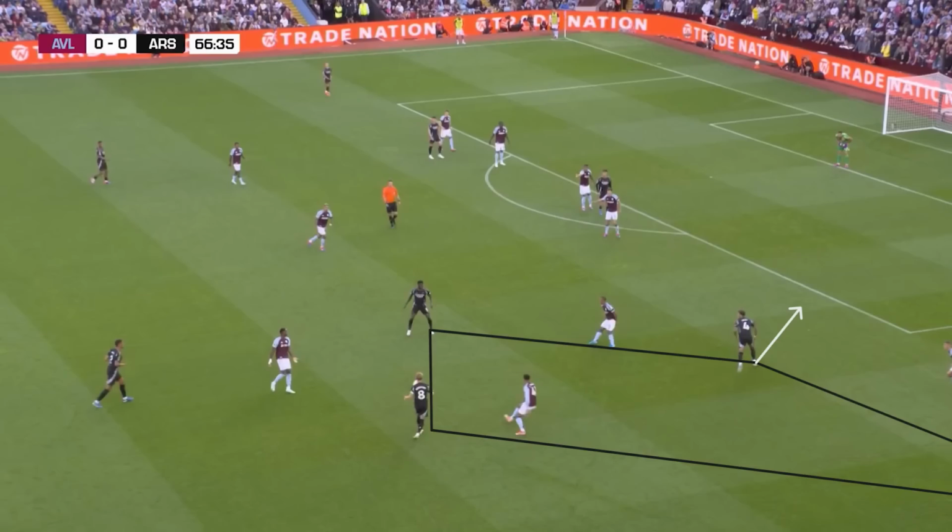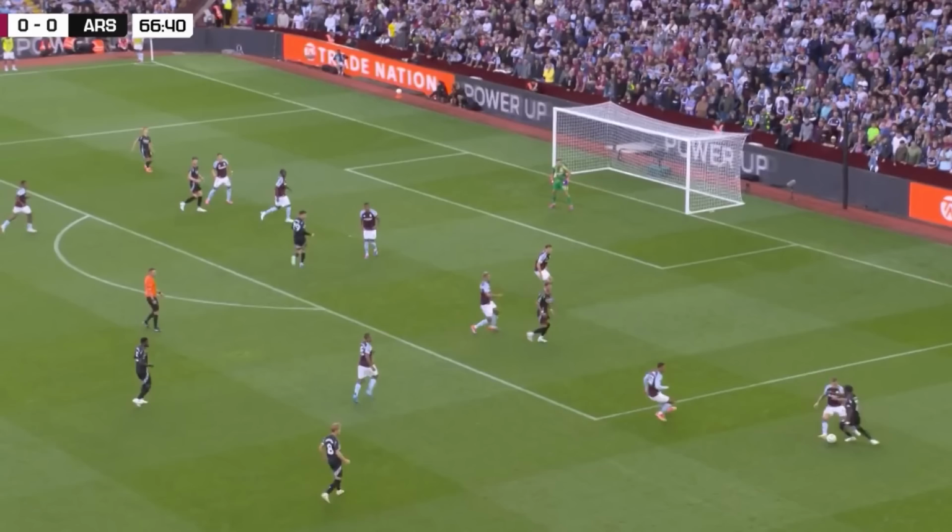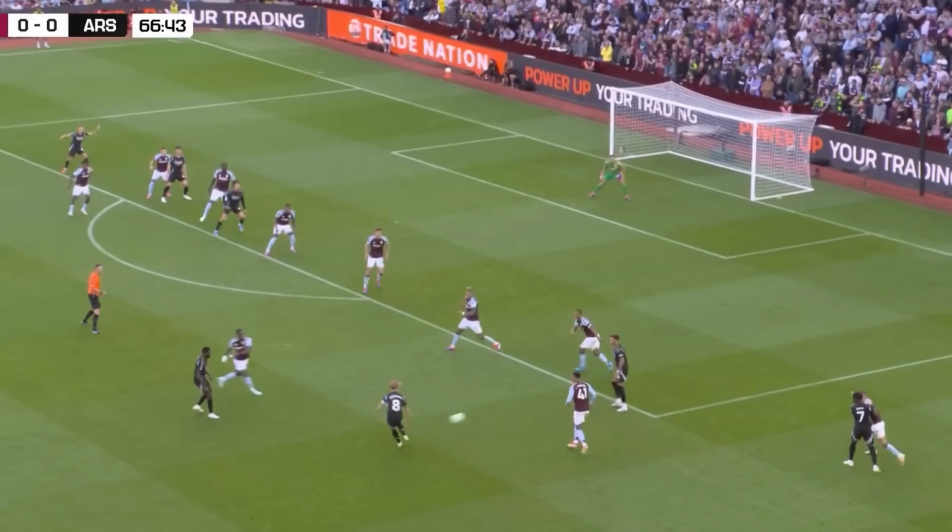The ball finds its way out to Bukayo Saka, and as that right-hand side threatened to do every time we attacked against Aston Villa, we formed a sort of diamond or a box shape with Partey located inside the Villa block here, and he's able to open up that passing lane to Saka with White's inside dart actually drawing Digne away. Comes back to Odegaard, who finds Saka in behind, and the rest is history.